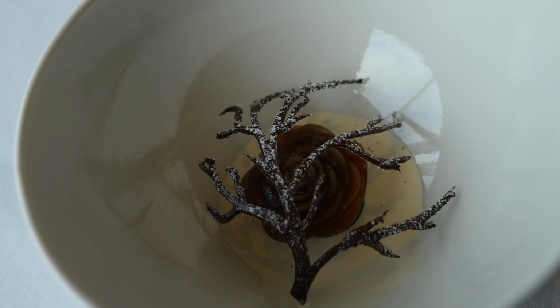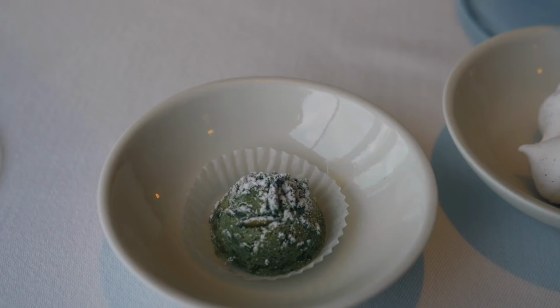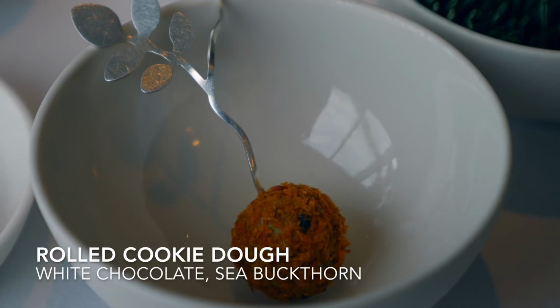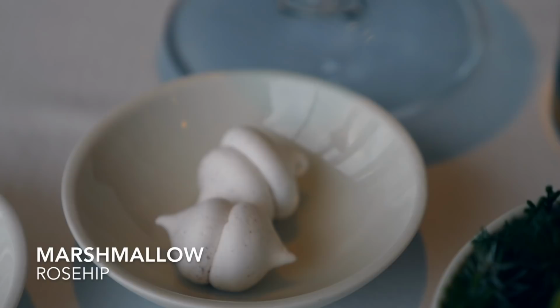This frozen flour with dark beer. We have a double cream infusion with beetroot and naked trees made with blackberry as well. It's the pumpkin cake. This one? Yes. Some pumpkin tea with a caramel which is infused with chanterelle. And on the top is an edible paper or cookie dough with white chocolate and rolled in sea buckthorn. On the top is a marshmallow made with hip rose.